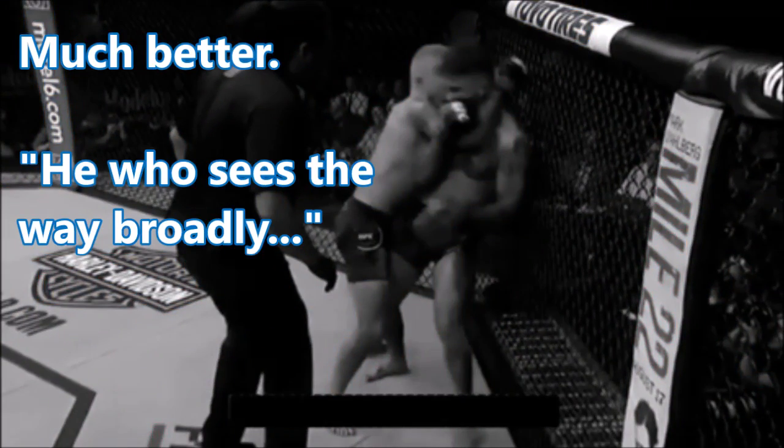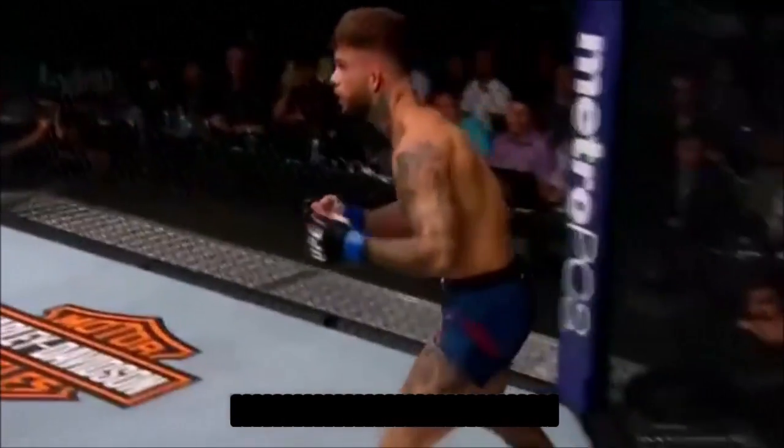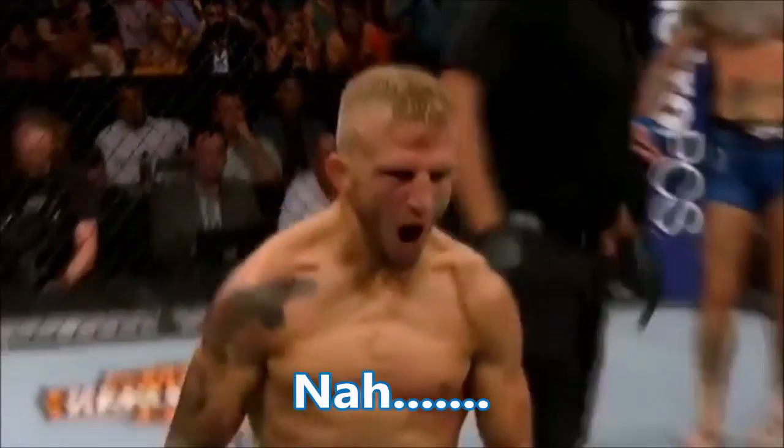And much better here. It's kind of the he who sees the way broadly thing from Musashi, who I quoted a bit in this. And that was such a smart decision to go to the tie, plumb the knee, and the accuracy of that right hand was unbelievable. Too early, and I just kind of framed him up with some little things on the keyboard, but what I wanted to show was off balance, and nah, I don't think so.